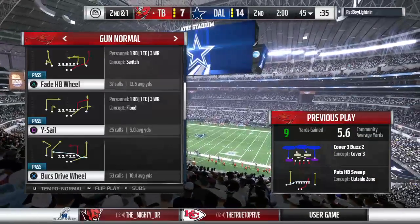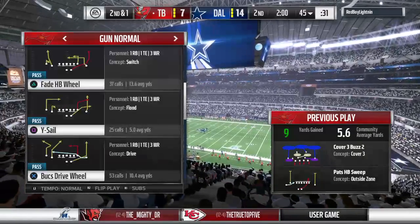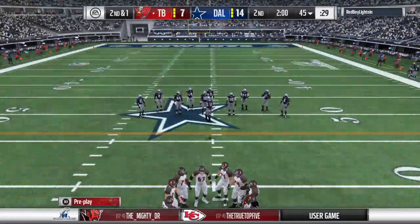2 minutes to play here in the first half. We'll be back with more in the NFC title bout after this.